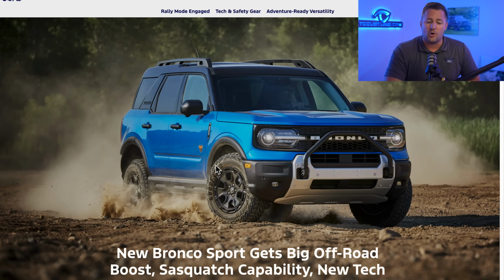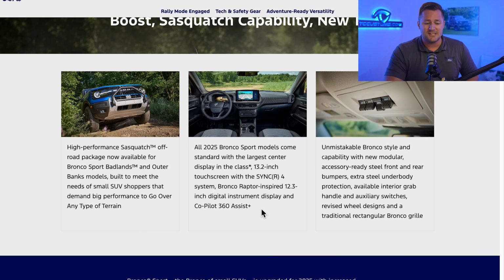As you can see, we are graced with the image of the all-new Bronco Sport located here. First thing you're going to notice, you've got an updated grille, an updated bumper, and an updated modular bar located up front. You also notice some beefier tires, and we're going to cover that in this video, because at the end of the day, that's one of the key headlining features of this new truck, the new Sasquatch package. So let's slide through here and see what we've got.